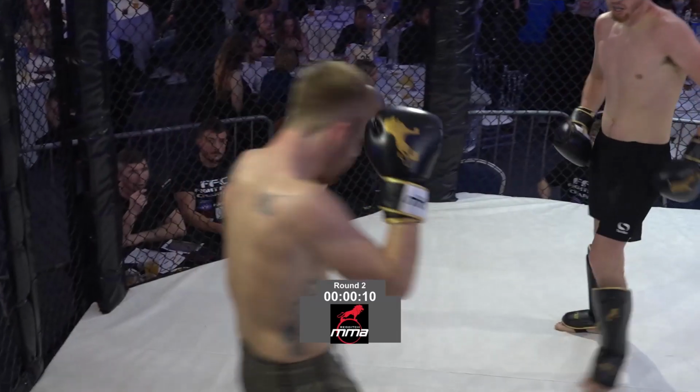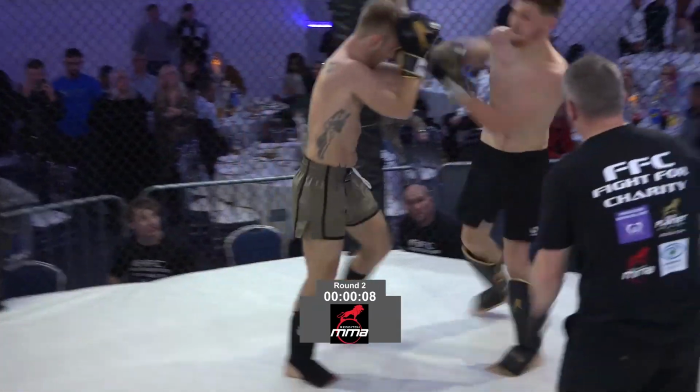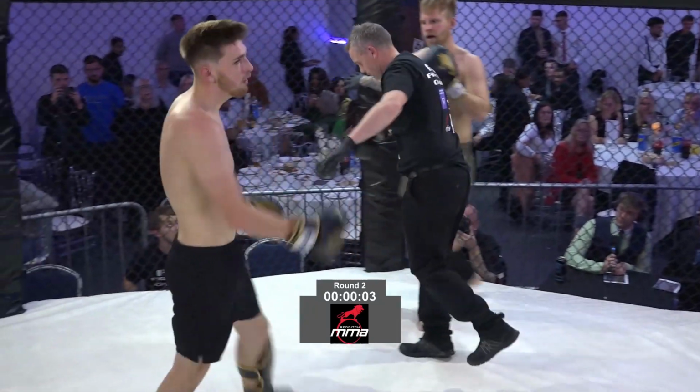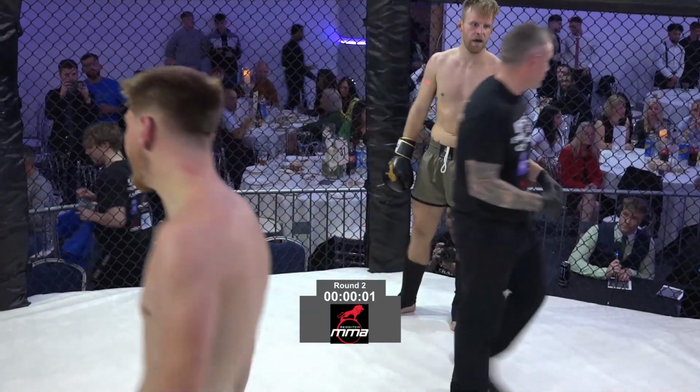It'll be very interesting to see how both fighters react now. Sam looking the fresher fighter, putting the pressure on. Yeah, he's looking to press his advantage. And with that, we end the second round.